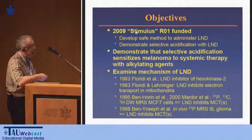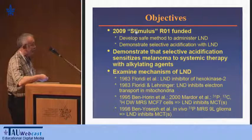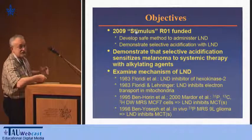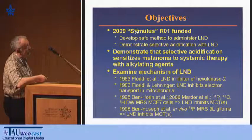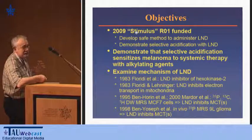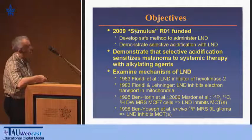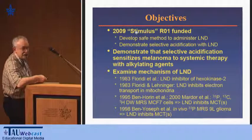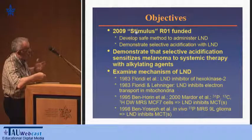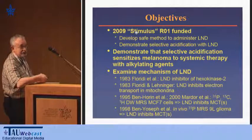In 1998, Ben Yosef at the University of Minnesota originally, and then I think they may have gone on to Michigan, did in vivo NMR studies using 9L glioma in the rat as a model. And again, they showed that there was acidification of the tumor with lonidamine, and they could also de-energize the tumor. And also they showed lonidamine is not very soluble. Whereas we were getting it into solution with DMSO, they actually had a nice method of using a pH 8.3 glycine buffer that got it into solution. And it's much easier to work with it under those conditions. So this is a story of a lot of Bens, Ben Horon, Ben Yosef. My name is Glickson, but my Hebraic form of that is Ben Mazel.